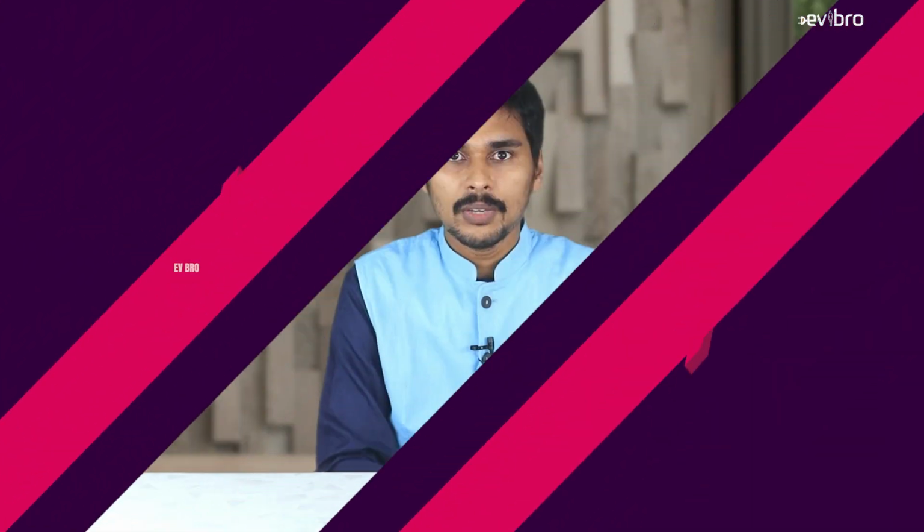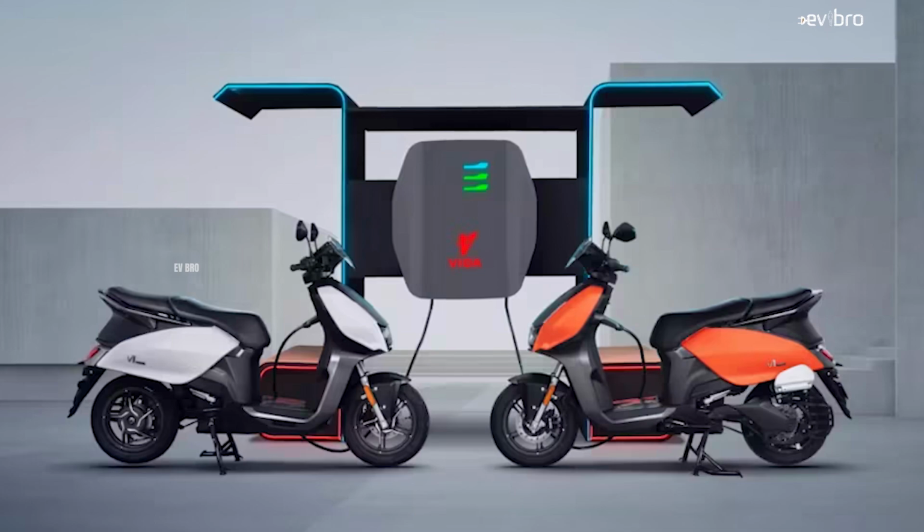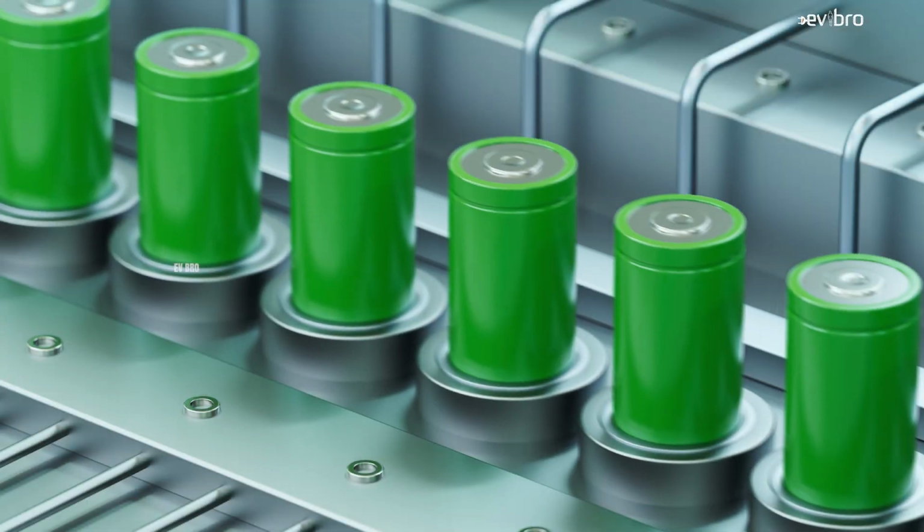Now the second point, it's about charging. Usually in electric vehicles, especially in the two-wheeler segment, lead acid battery packs and lithium-ion battery packs are used. Charge the lead acid battery pack when the charging percentage is 10 to 20%. But in case of a lithium-ion battery pack, charge it at 20% to 40%. And also unplug the charger when it reaches 80 to 90%.